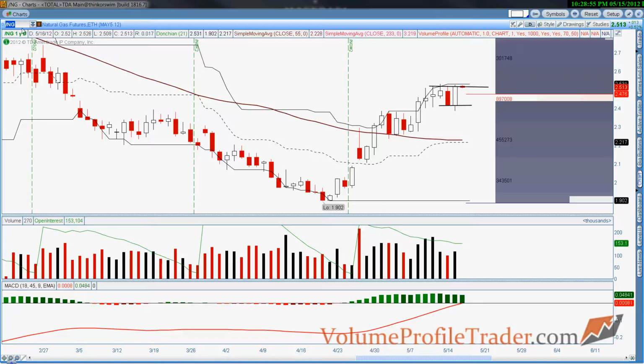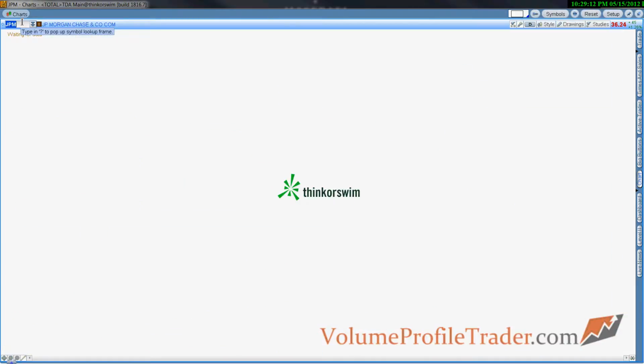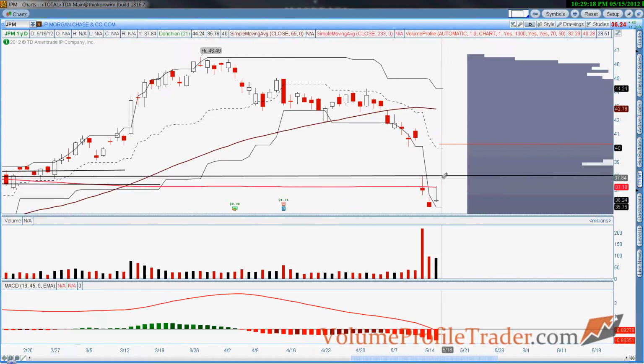The only name that I really enjoyed watching today was Pepsi. Broke out today, pretty good volume, good to see. Sure, there was a little bit of selling pressure into the close, but you like to see this breakout. I'm just going to bring up what's been popular lately. JP Morgan, 200-day moving average. Let me bring it up. Got sold into, so probably more downside in JP Morgan.